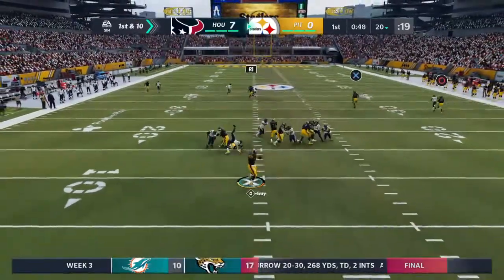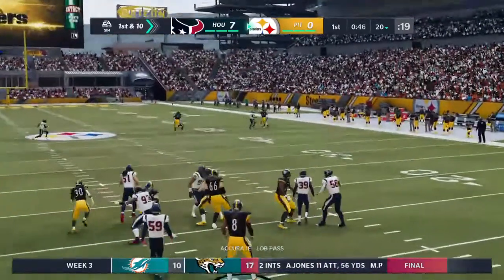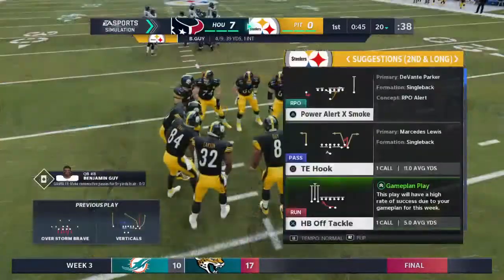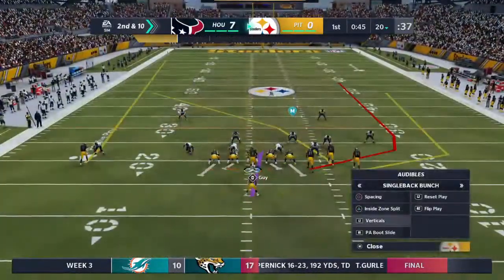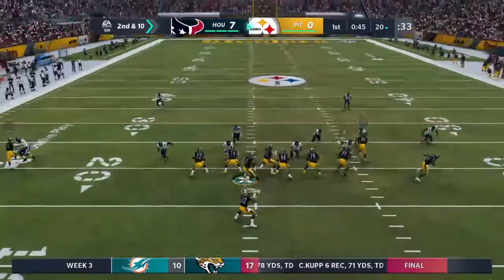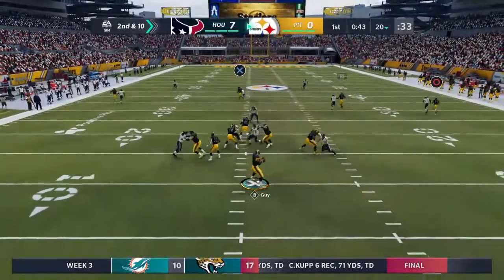They'll come out throwing here to start the drive. Uncorks one for Davis. And it's knocked away and incomplete. Corey Davis, the intended receiver. And now it's 2nd down. After the incompletion, here's 2nd and 10 from the 20.